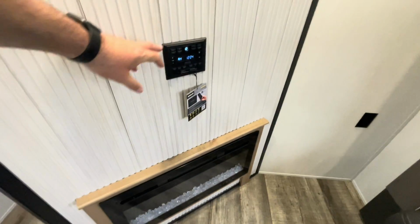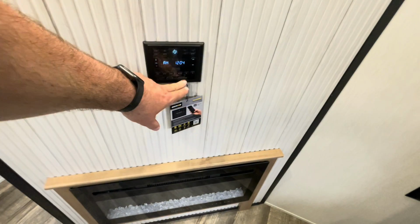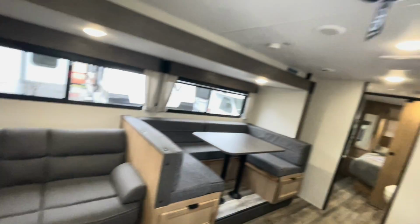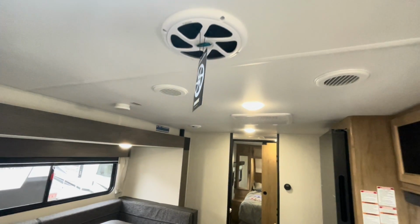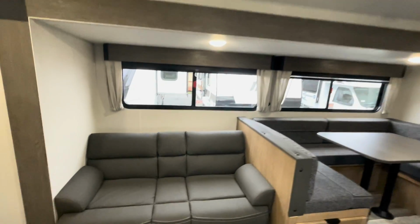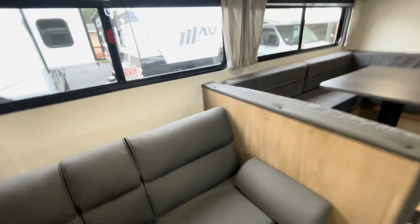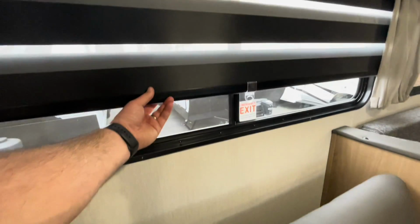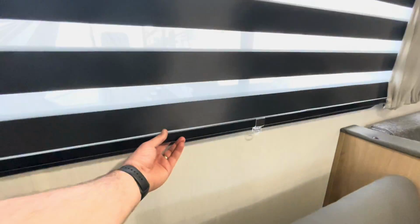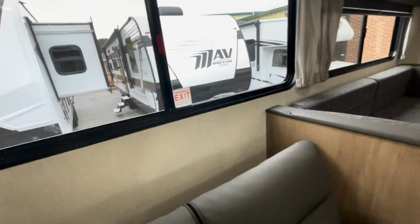You've got your stereo system, which has USB, HDMI hookups, Bluetooth. You also have your sound system. Skylights, roof vents, large windows throughout, all that open. Zebra shades, let in some light, black it out, or roll them up all together.